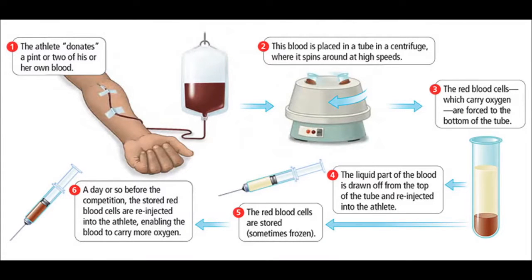So here we go. You can see the athlete takes out their blood, they spin around in the centrifuge. The heavy part of the blood, the RBCs, the red blood cells, go to the bottom of the tube. You separate out the plasma. You store the red blood cells. They can be frozen if they're going to be stored for a long time. And then a couple of days before the competition, you re-inject it.